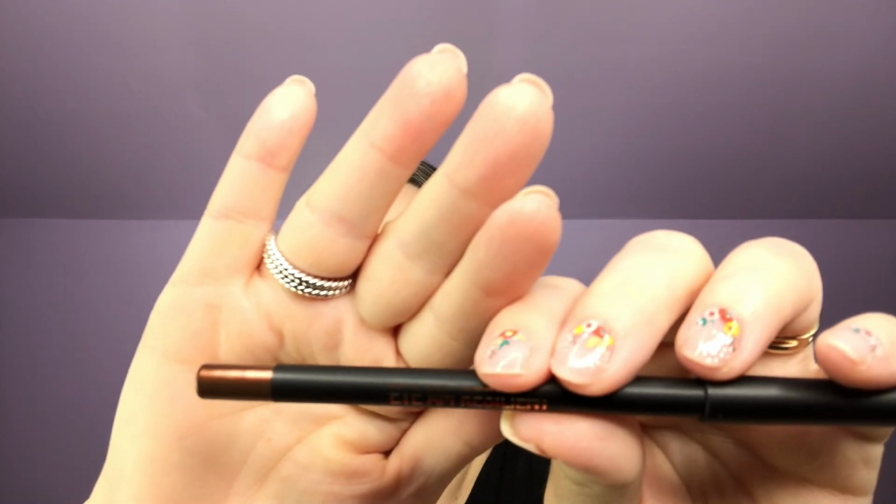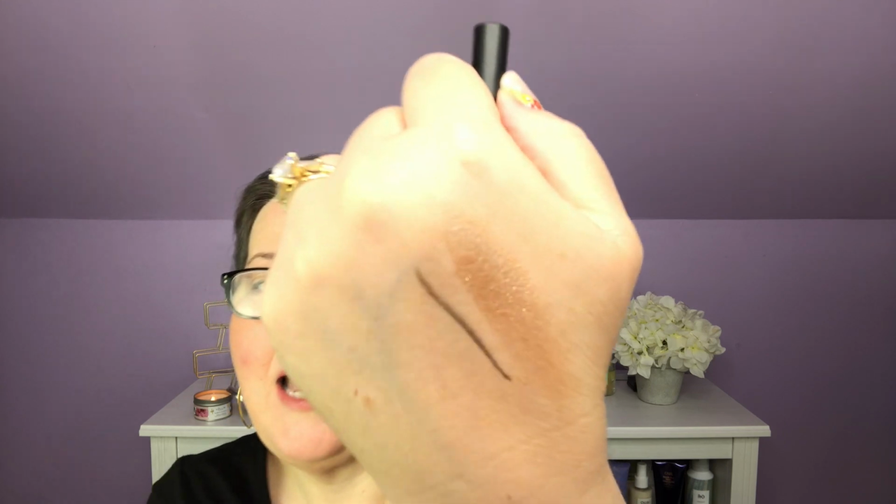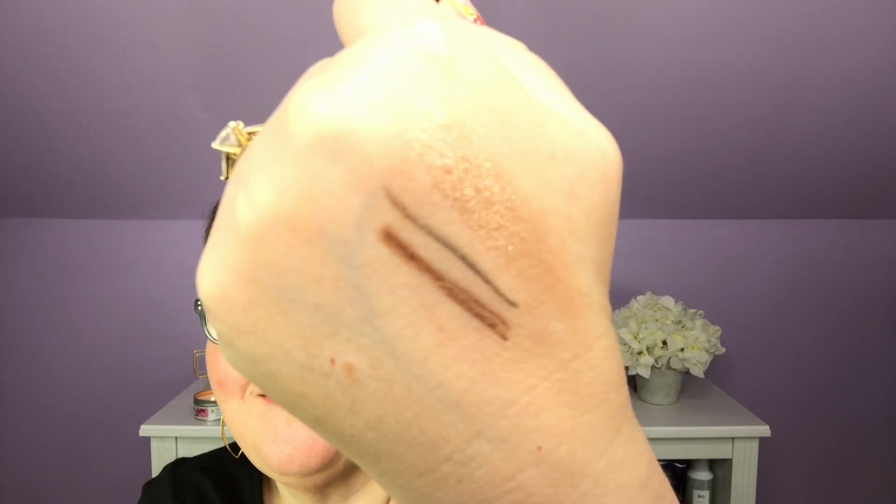Look at that pretty bronze. I hope it's that pretty. Actually, this is the liner that I have on my eyes now, and it's an olive. We will put this right next to it. Oh, it's so pretty. That is what that looks like. It is this thicker one. That is really pretty. I love metallic eyeliners, especially if they're not too light. I like them a lot.